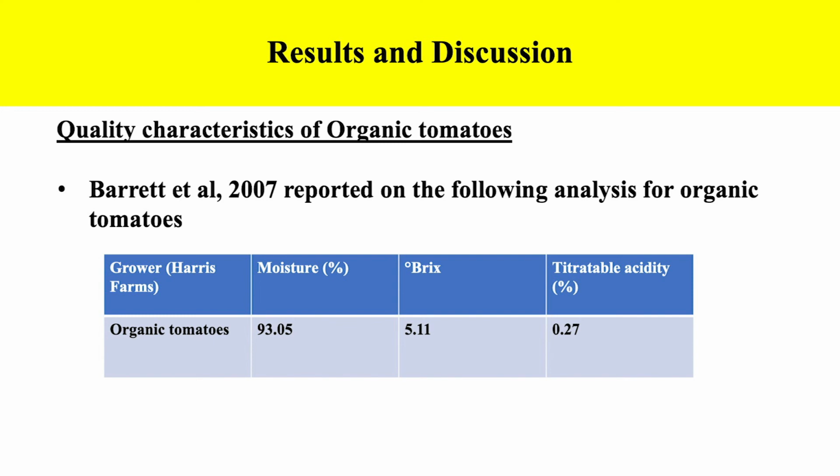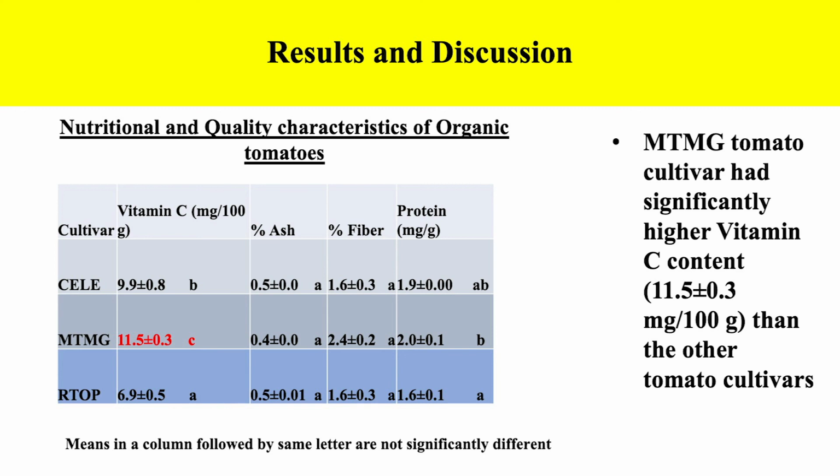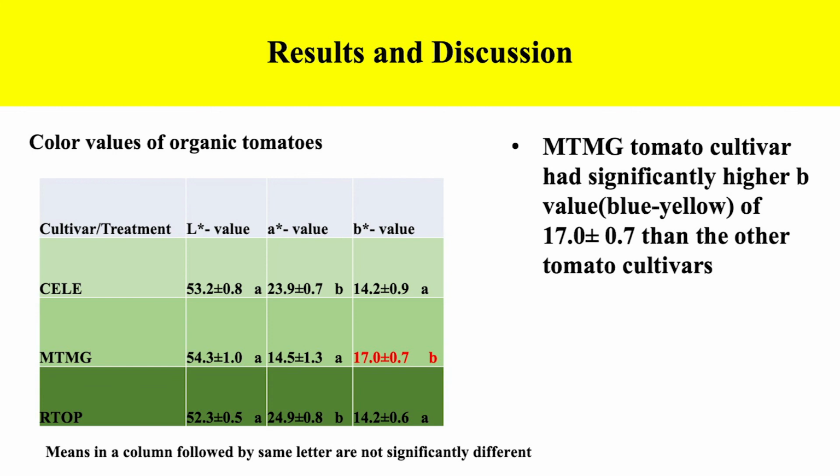According to Barrett, who reported the following analysis on organic tomatoes, which was similar to our research: for percentage moisture, it was 93.05, and in our research the moisture percentage ranged from 93 to 95. Also, he reported degrees Brix of 5.11, and our research reported degrees Brix ranging from 3.8 to 4.5. He also reported titratable acid percentage of 0.27, and in our research it ranged from 0.2 to 0.3.